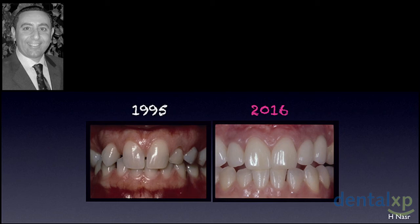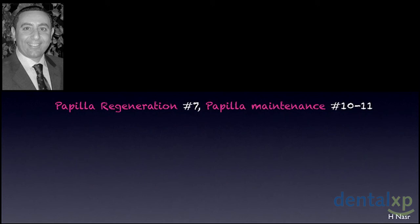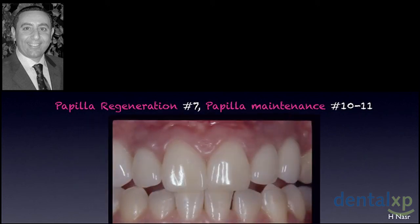So we had cases that had 1 millimeter and cases that had as much as 7 millimeters, so it's really case dependent. When we look at this, we see that papilla regeneration was possible at number 7 with an ovate pontic, and papilla maintenance was possible between teeth number 10 and 11 by simply maintaining what the deciduous teeth had established for us from the get-go, except that at the time of extraction we used the ovate pontics to maintain the space.